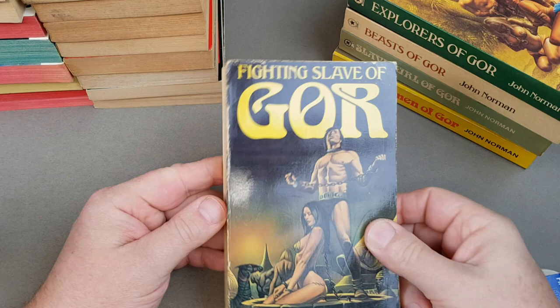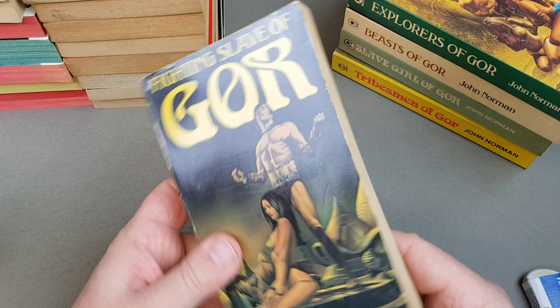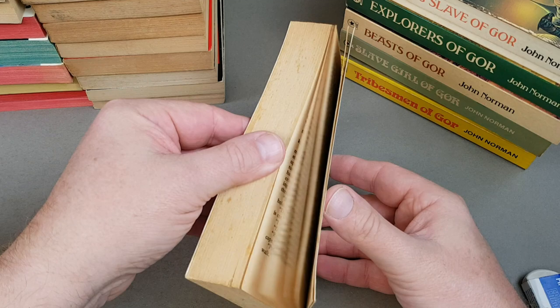Fighting Slave of Gor. This one's a little bit worn as well. It's funny that some of these are not as good as I remember, because I definitely had multiple copies of a lot of these, but I've probably kept the first printings, which I tend to do, even if I've got better examples as reprints, because I do like to have a first if possible.